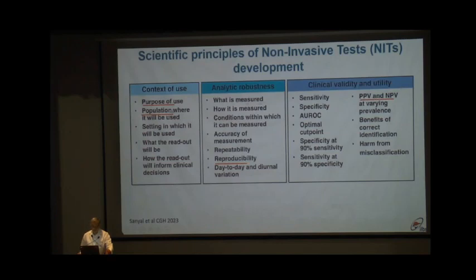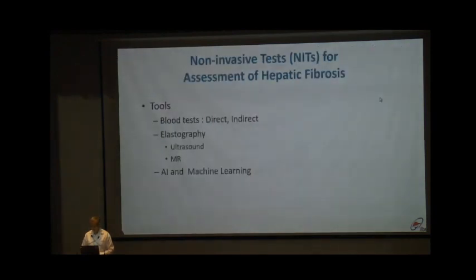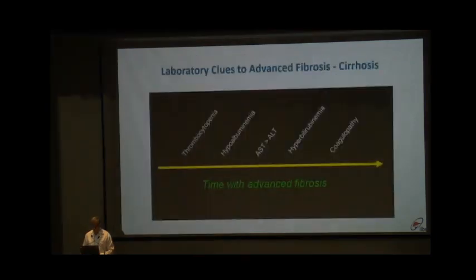So context of use is purpose of use and population. Whenever you are in the next few slides when I present, try and analyze purpose and population. Then analytic robustness is reproducibility, that is ROC or others, and clinical validity, positive and negative predictive values. So there are tools: blood, elastography, and AI and machine learning.